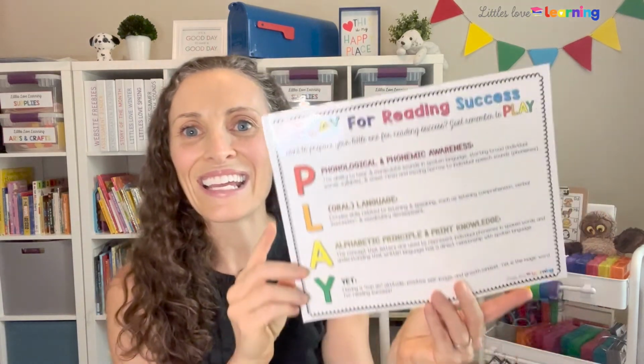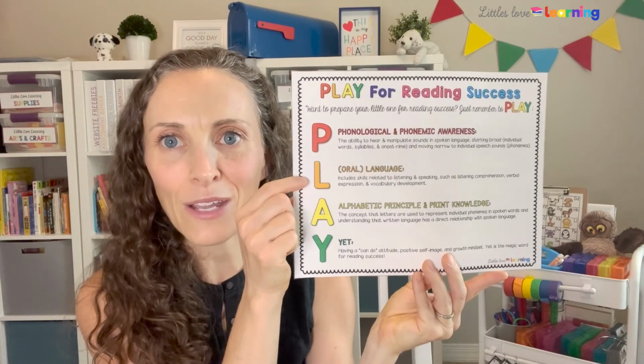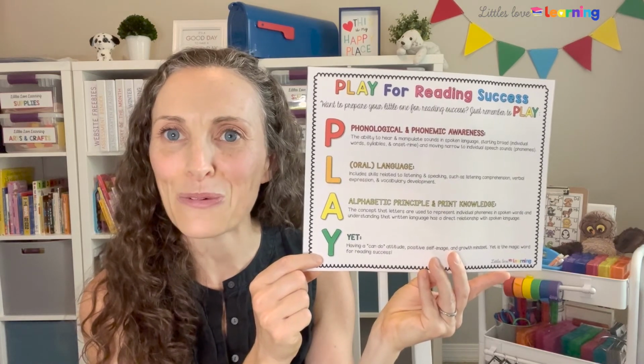So there you go. When you want to have your little one become a strong reader, you just want to remember the word play. You want to remember phonological and phonemic awareness, oral language, the alphabetic principle, and print knowledge, and the power of yet, that magic word.